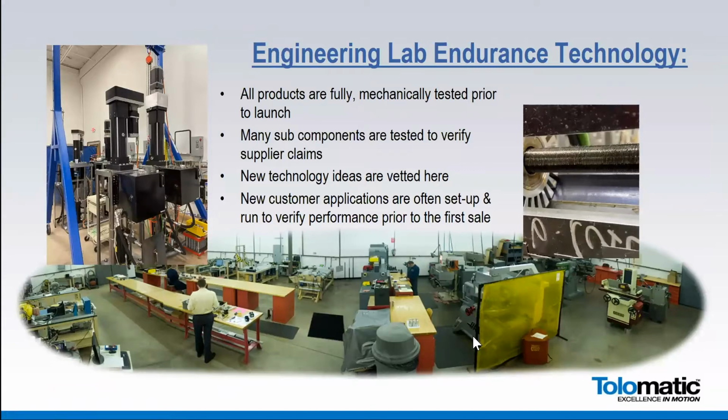So how do we embody that at our facility, and what do we do differently at Tolomatic that really supports that endurance technology mindset? This is a quick snapshot of, a few years ago now, our engineering lab. I've added a couple new things here, but every single roller screw that we developed and manufacture here, we have done numerous cycle tests with here in our facility, stroking that thing back and forth, pushing against hydraulic cylinders at high forces to verify that everything that we've designed will work as expected.